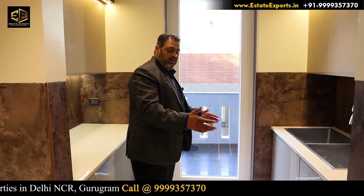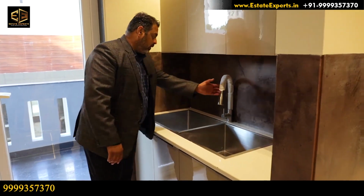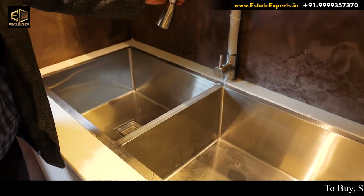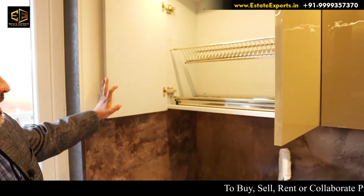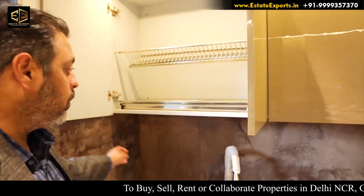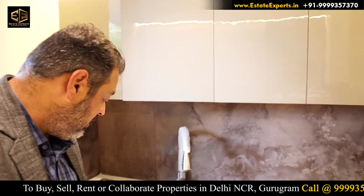Probably this is the washer's area, which is bifurcated from the kitchen side. And this is the dual sink given to you, which has a movable vessel and washer stuff. This is the place where you can wash your utensils. You can park them here and automatically there's a tray given here. The water will get drained down this side. You've got the recessed LED strip lights all over.